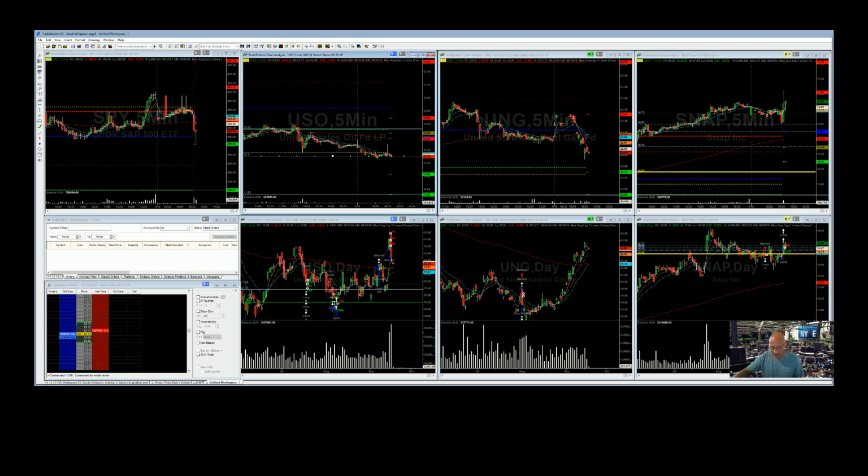Over here on natural gas, we're bullish above 23.30, which is right here, and we're going to be bearish below 23, the whole number. So we're already there. It looks like the last print was 22.92, so we'll see what happens here. So there's 23.